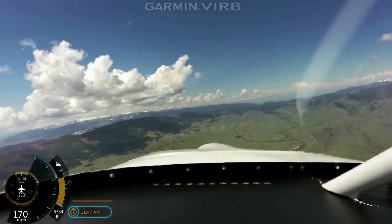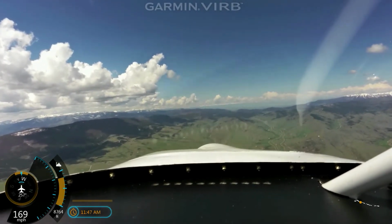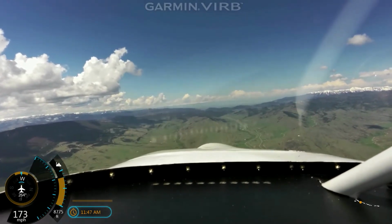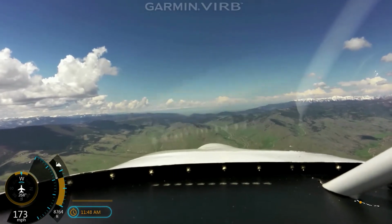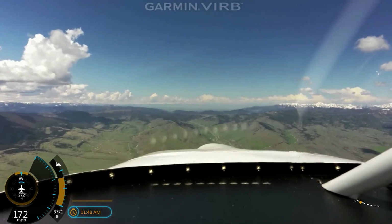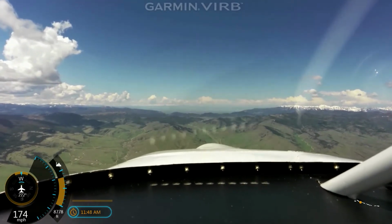Should be picking up I-90 there. So here we are at about 8,500 feet, and the elevation of this pass, I believe, is about 6,000 or so, if I remember. 5,718 feet. So we're about 3,000 feet above the ground, at least the pass part of it. Obviously, the mountain part, we're below some of it.